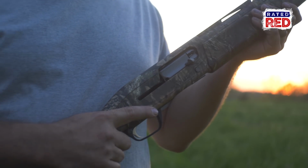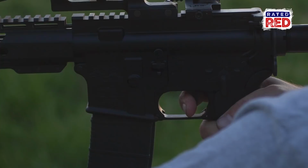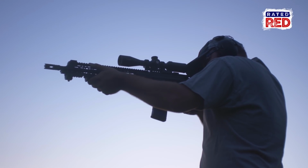Every weapon here, no matter how scary it looks or how large or small it is, shares one thing in common. If you pull and hold the trigger, only one round will shoot from your gun.